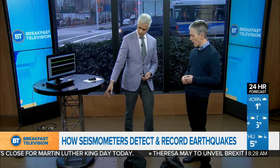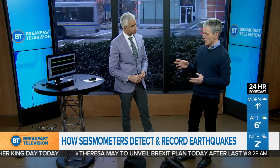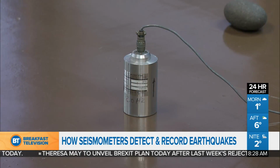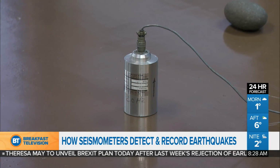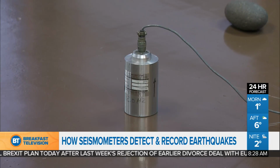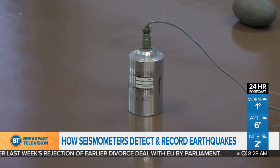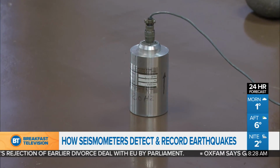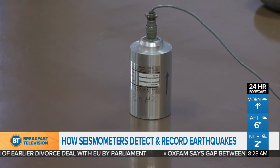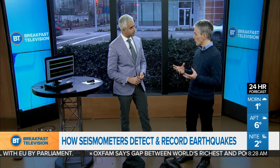And these devices that we see on the ground, how many of those are positioned all across our country? We've got about this type and another type. In total, we've got about 450 of them. So they're in our backyard here, but they're all over Canada. And those are picking up both Canadian earthquakes and earthquakes around the world. And there's two types. There's this type of broadband, and then there's a strong motion sensor.